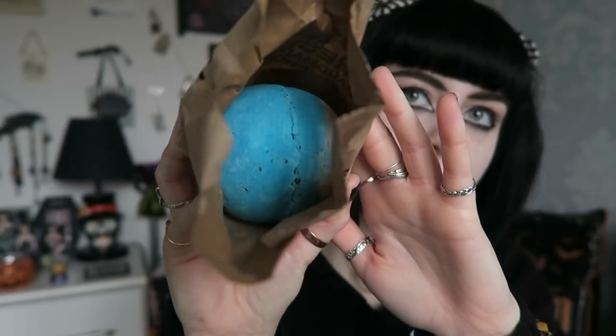And this one is like a bluey colour. I'm not sure, I'll open it. I'm not going to take it out properly though, because I'll just get glitter everywhere. But that's what it looks like in the packet. It's like a very light blue with kind of white on top. And this one is so relaxing.